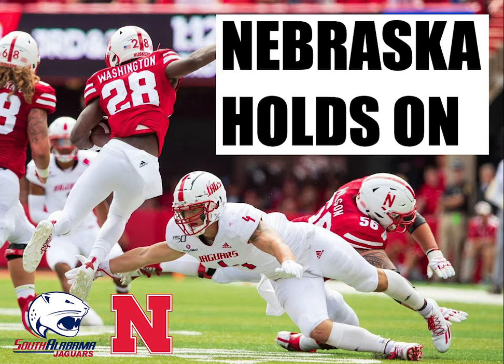But I thought, overall, South Alabama played very nice, coming to an atmosphere that Memorial Stadium has in Lincoln, and to not get blown out and to play defensively pretty well. I think that they really made a statement about themselves. For Nebraska, right now they're ranked 24th. I think they're going to drop out because you have to remember they were favored to win by 36 points. They win by 14, and they don't look good offensively. I think that they're going to drop out.